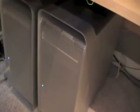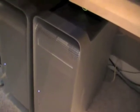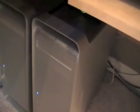Basically, these two machines are hooked together through FireWire, so the media server backs up every day to the backup server, and all the machines in the house connect wirelessly during the day and back themselves up to the backup server. And you can kind of see this is just the standard everyday OS X surfing the net. Nothing really exciting to see there.